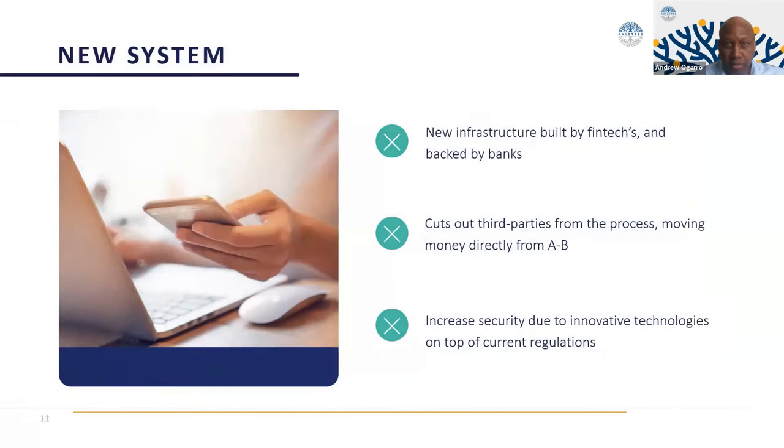Okay. All right, so if I summarize this, the new infrastructure is built by fintechs, but in many cases is backed by some of the banks, in order to make that more of a reality. And it cuts out a third party. So it's cutting down the number of parties and the number of hops in the chain, thereby allowing payments to go from point A to point B without having to jump through the intermediate steps.